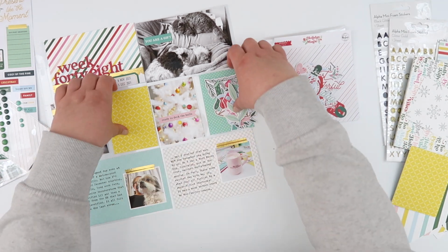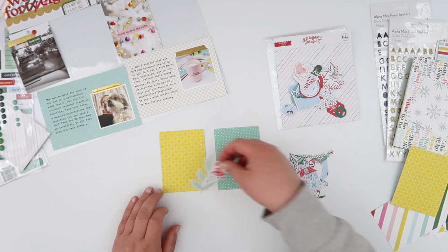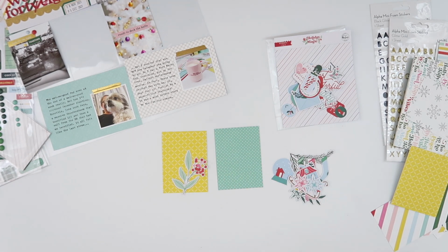So I've got those cards to do. I'm just going to keep them really simple as far as filler cards go. I didn't want to create too much work for myself.